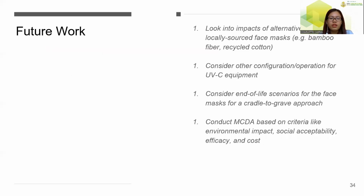For future work, we recommend looking into the impacts of alternative materials for the locally sourced face mask. It would also be good to consider other configurations and operations of the UVC equipment, considering the potential cost for its large-scale application. It is also worthwhile to consider end-of-life scenarios for a cradle-to-grave approach. And lastly, this study could be further developed with a multi-criteria decision analysis, when criteria like environmental impact, social acceptability, efficacy, and cost are considered, to further guide decision-makers in adopting UVC as a disinfection method.